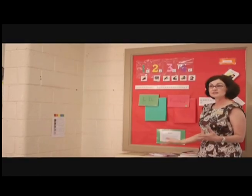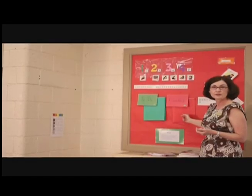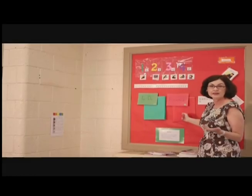Frequently, our parents will tell us, well, he did his homework last night, but it never gets turned in. So having a procedure of putting it into a finished folder and making sure that that returns to the backpack so that it will be turned in the next day is a very helpful strategy.